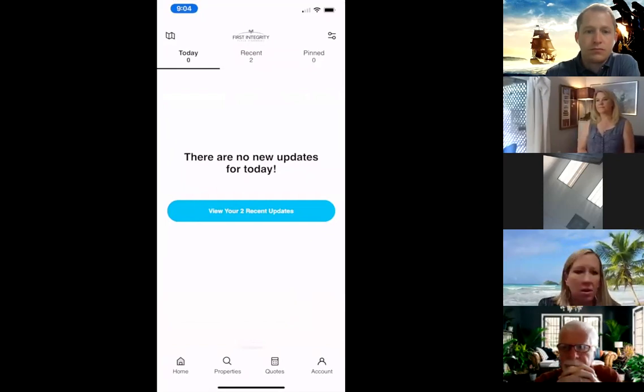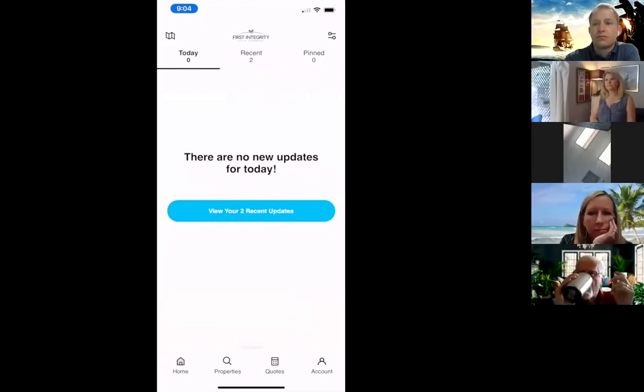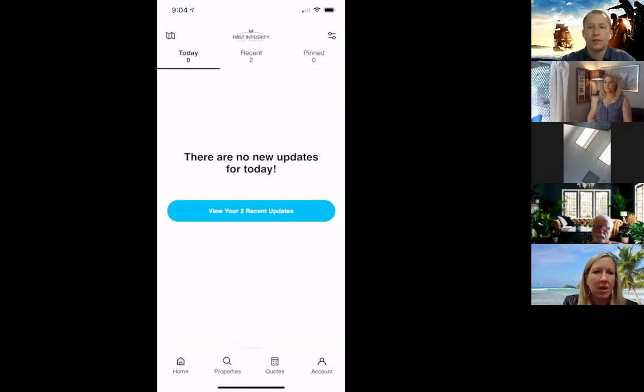Once you get access to an account, which you do have to request through Barbara directly, it's going to take you to your home screen, which is going to be where all your updates are. So you've got your updates today. If you start saving or tracking a property, for instance, it will show you if there's any update to it. So if they refinanced it, it will show you there was a deed recorded. If they sold it, it will actually let you know that the property just sold and the date it sold, as well as the price that it sold for.